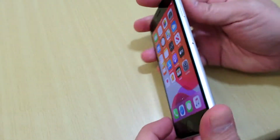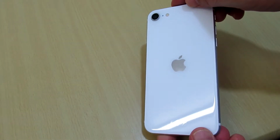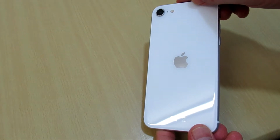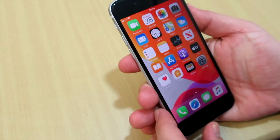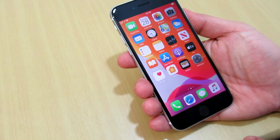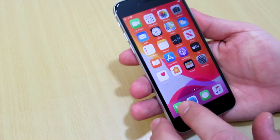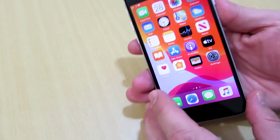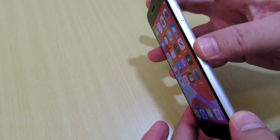So this is the iPhone SE of this year, 2020, in white color. It's like a snow white, which I like, my choice. This is a nice color. For a long time we haven't seen Apple make an iPhone in white color, so it's nice, and it's thinner than other iPhones.